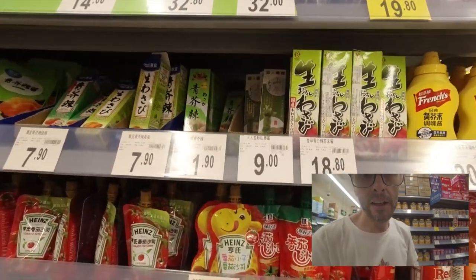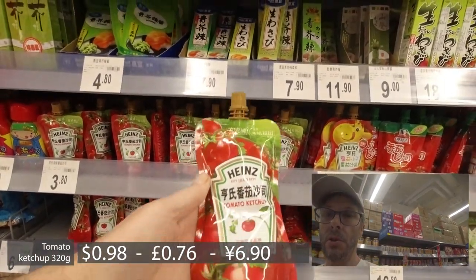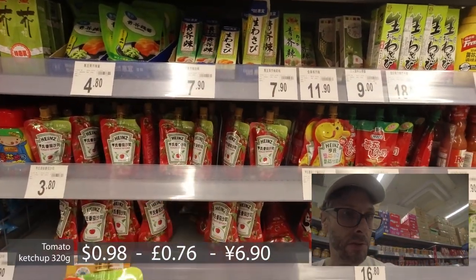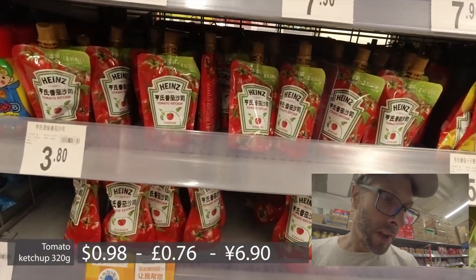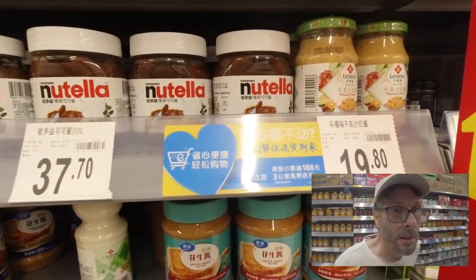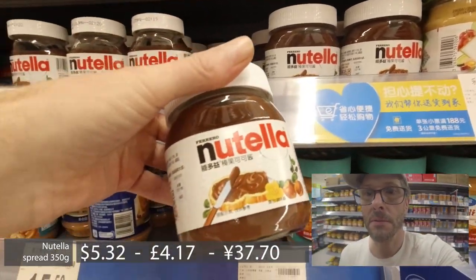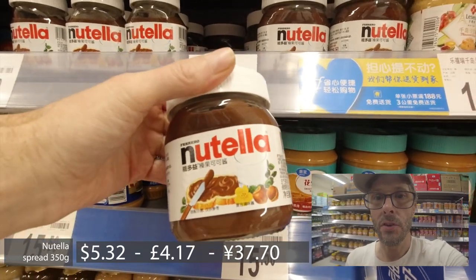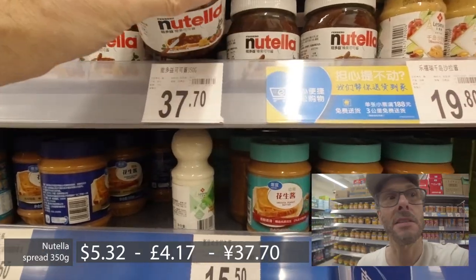That is something you'll recognize. So, Heinz tomato sauce, and Heinz tomato sauce is 6.9 for how many grams? 320 grams. We've got a large 350 grams of Nutella there for 37.70. Seems like a similar price, I guess.